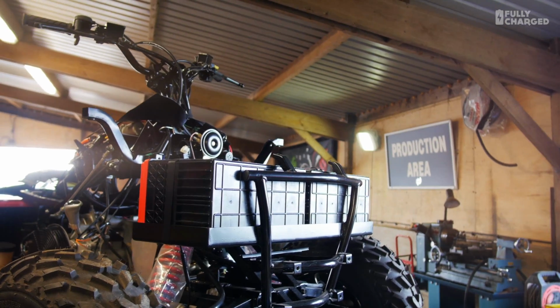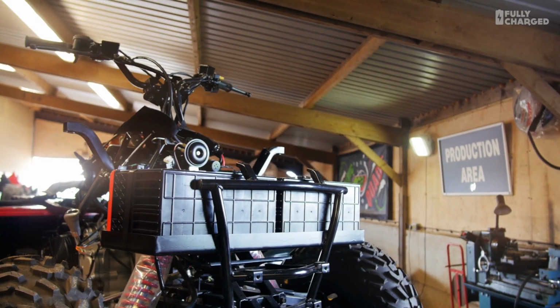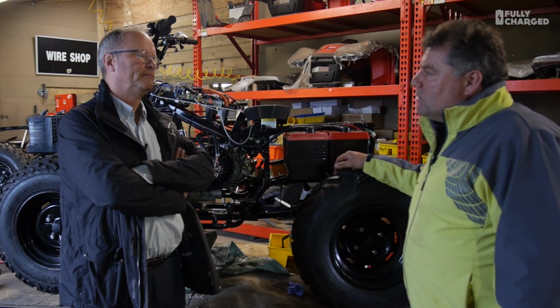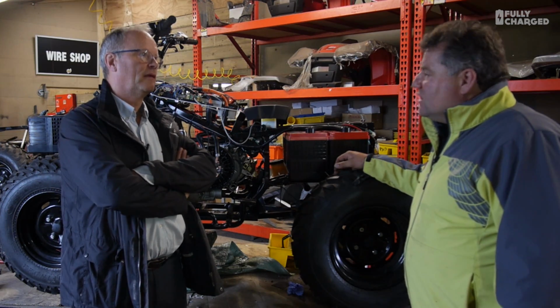So what I'm interested in is why you started doing this. Having run a quad hire business for several years, and with the inflation of fuel and the emissions and all that brings, I thought, well, what could we possibly bring to the market that would make a difference? And being that I'd worked on quad bikes for 10 or 15 years and know the industry and the bikes inside out, I thought, well, it's got to be possible.